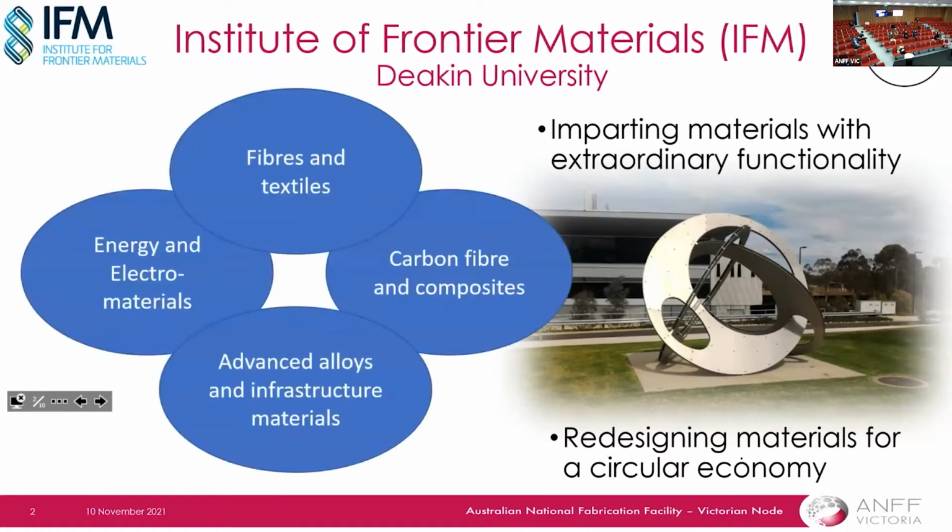Within this, IFM consists of four main themes: energy and electric materials, advanced alloys and infrastructure materials, carbon fibre and composites, and fibres and textiles. Now, I mostly sit in fibres and textiles, and that's what ANFF is down there to do. And underlying all of that is the advanced facilities and platforms which I manage.